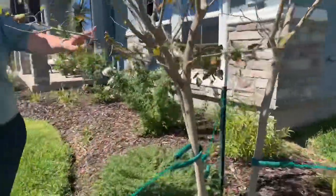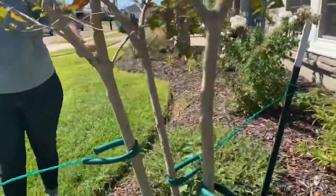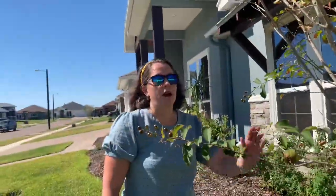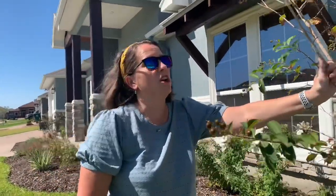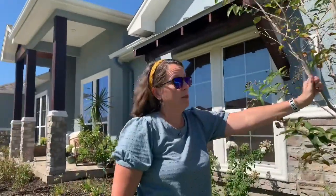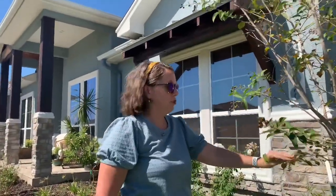We will be trimming this in the spring, and I'll be doing a video on how to trim your crepe myrtles and not do crepe suicide. I forgot what they call it. Crepe murder, that's what they call it, when the people chop them all down. We don't trim our crepe myrtles like that, but I do trim them up to make them prettier.